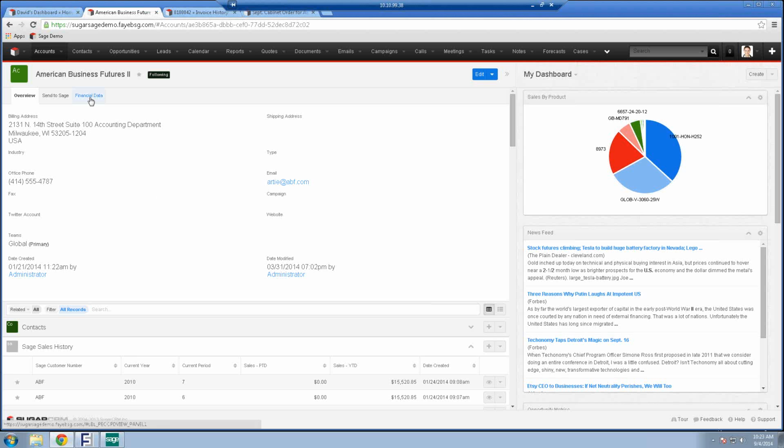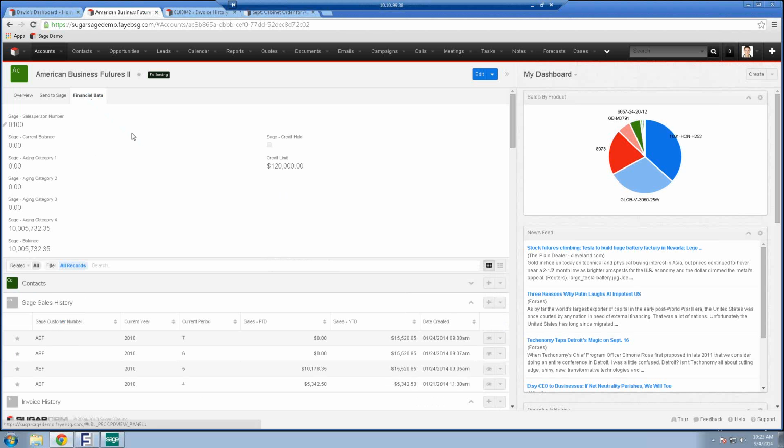Over here, there's a tab called Financial Data. This is data that comes from Sage, and you can see there's an aging, and wow, they owe us a lot of money. It's very old. So they're way over their credit limit. They should be on credit hold, but they're not because we're good guys. We've got to get on that, though.